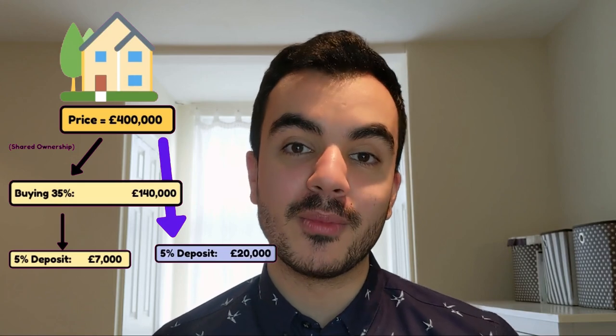Say you manage to get a 95% mortgage, so you only need 5% as a deposit, and 5% of 140,000 equals £7,000. So this is how much you need as a deposit. Comparing if you actually got 5% on the property in total, you can see there is a massive difference, which shows you that through this scheme, getting a property is a lot more affordable.